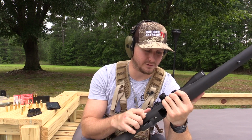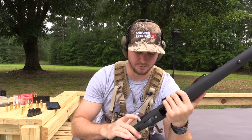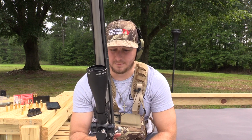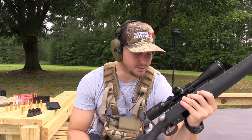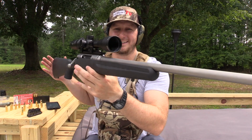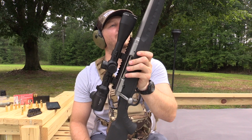But this gun is definitely capable of shooting, obviously, that first group that I showed you. I mean, the gun's capable of shooting that type of group, that sub MOA. There's no reason that gun shouldn't be able to do it. But for $296, you are going to get what you pay for. But in my opinion, you're getting a whole lot more for your money with this package here.